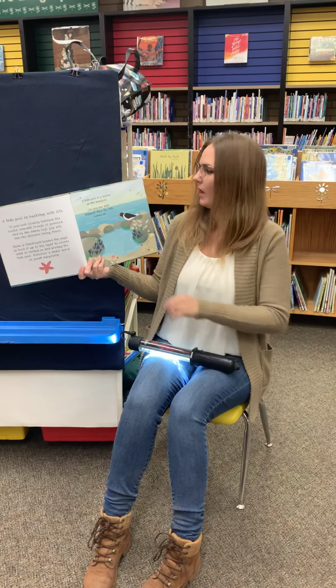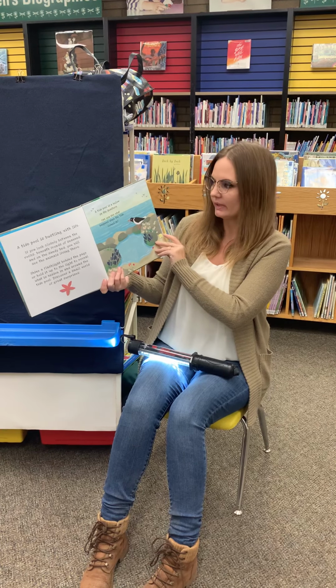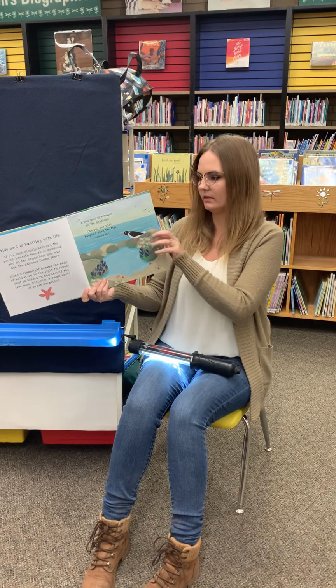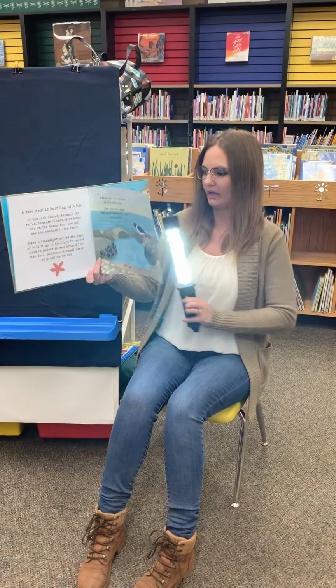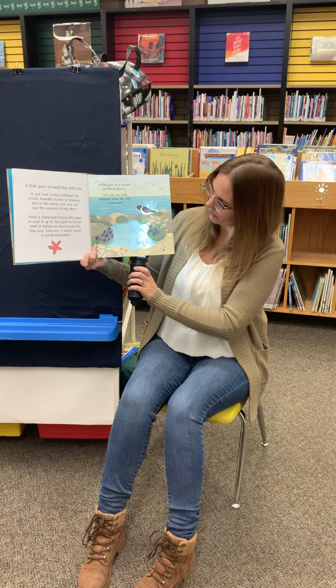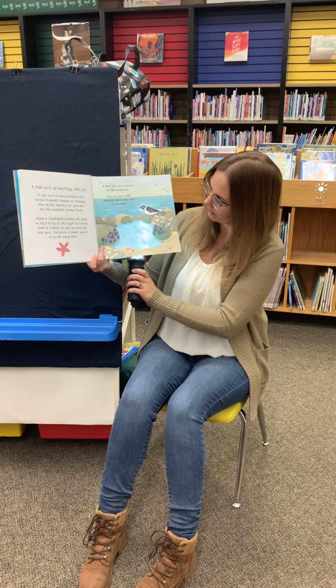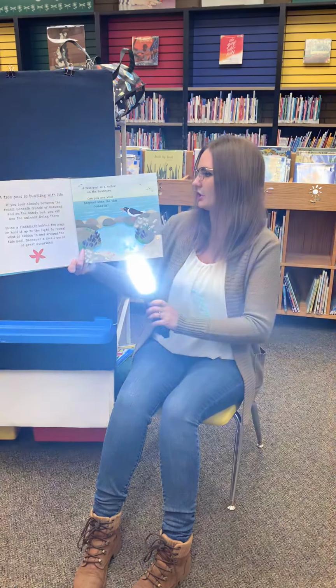Here we go. It says, a tide pool is a hollow on the seashore. Can you see what happens when the tide comes in? Ready for this? All right, here we go. Here's our light. Look at all those little creatures in that tide pool. Whoa, shrimps and starfish.